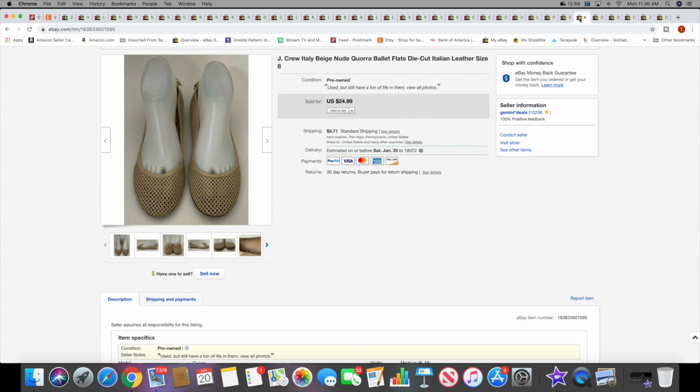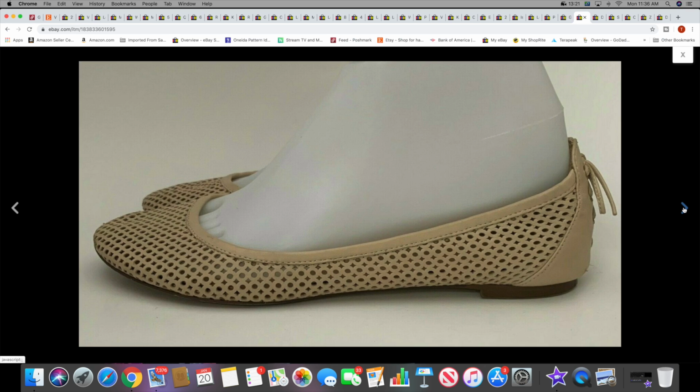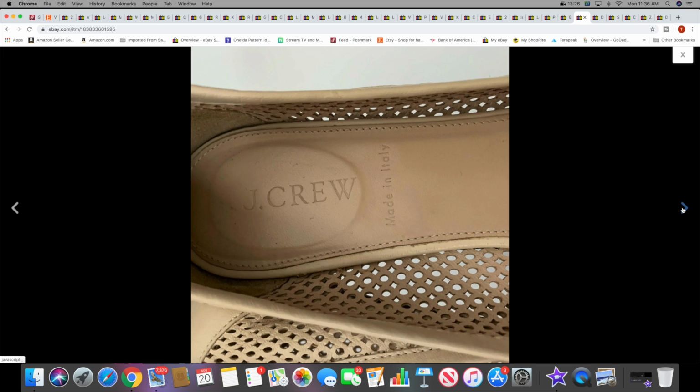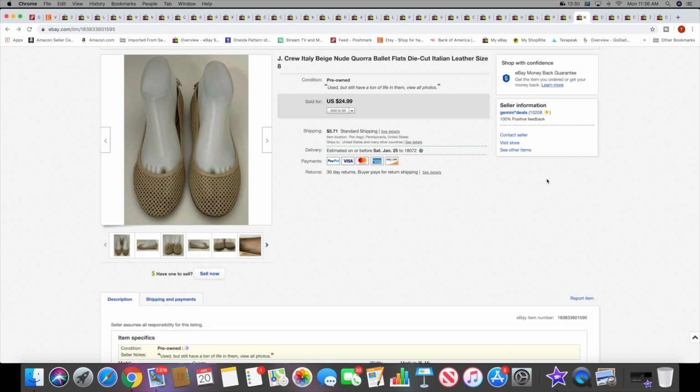All right. Next, I sold a pair of J. Crew Italy flats, kind of like perforated or die cut, whatever you want to call them. These sold for $24.99 plus shipping. Usually J. Crew Italy does sell better than regular J. Crew. These had a little bit of wear. I'm sorry, I'm not making the photos large like I wanted to for you guys who requested it, but as I said, I'm a little tired. Okay, moving on.